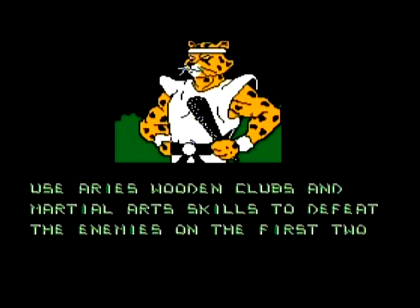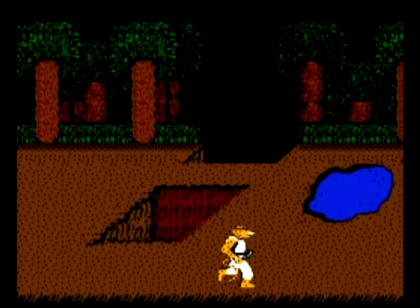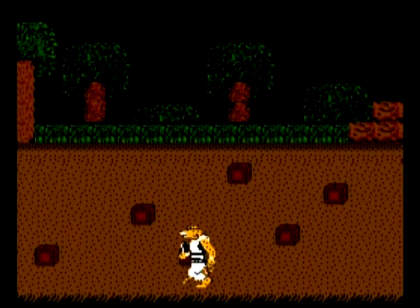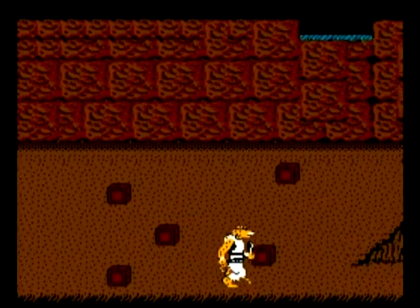Use Ares' wooden clubs and martial arts skills to defeat the enemies on the first two levels. Notice that Ares is missing an apostrophe. Simple, basic punctuation marks that I've forgotten the names of because that's how bad this game's destroyed my brain. Anyways, this is the first level.